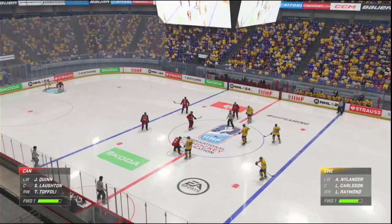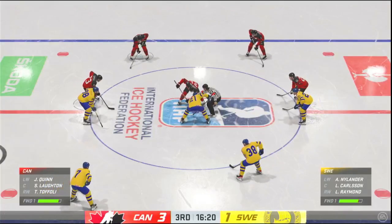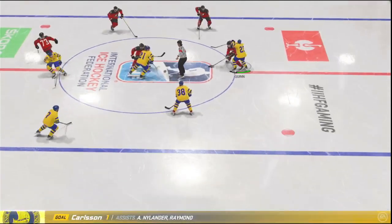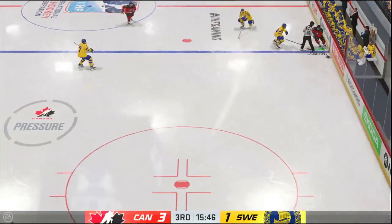Team Sweden's clearly sending a message that they're not going to roll over in this one. With a two-goal deficit, they have to have desperation and urgency. They'll need two players on the puck at all times. Retrieval to possess the puck is necessary.